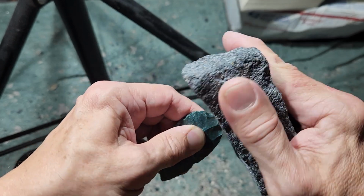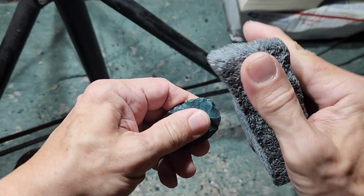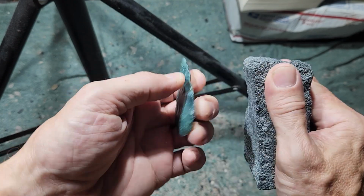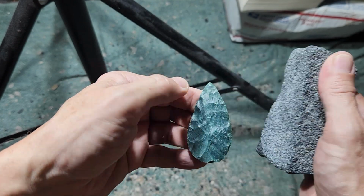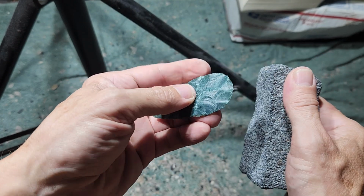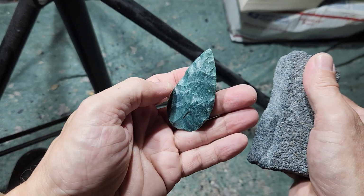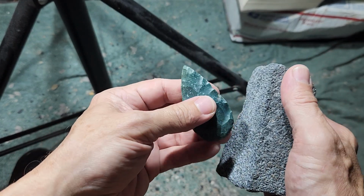Okay. I got to get up early tomorrow to finish what I was supposed to do today. Because, yeah, I did not do much flint napping. Nope. I ended up doing some other stuff.